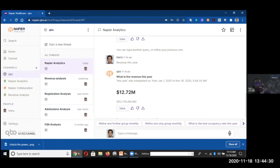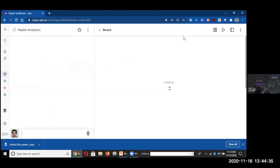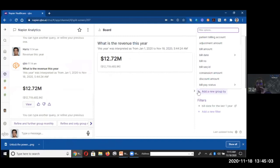Whatever output you get can be magnified and added to a special place in the thread called board. All your conversations with this bot happen through threads. And each thread has a special place to selectively choose and store all your outputs, which is called board. I've taken this figure inside board and I want to group this manually according to the dimensions I like.